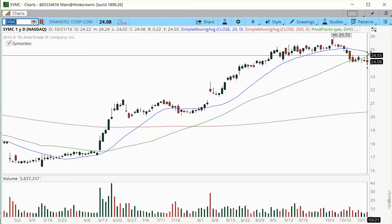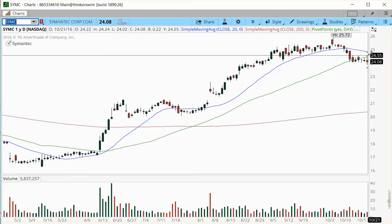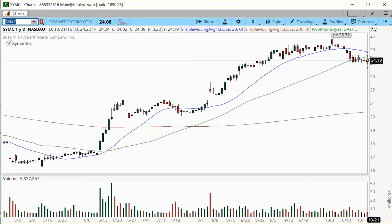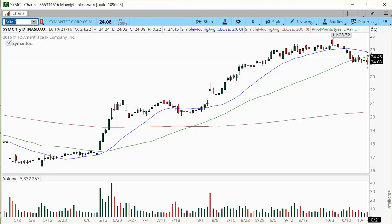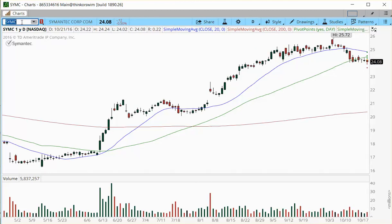I'm looking for a quick swing on this, no more than a couple of days, maybe three to four days. So remember, the parameters for this trade are long over 24.50 and short under 24. This is a very interesting stock, as it has both facets of the coin.